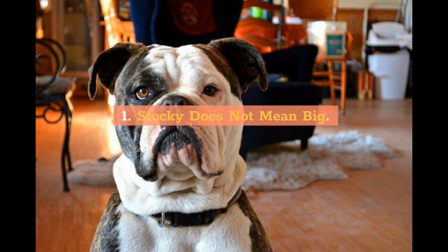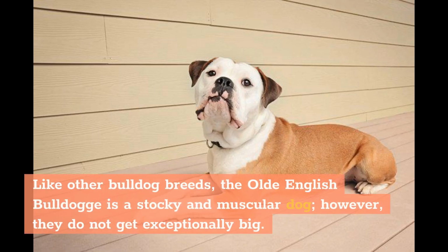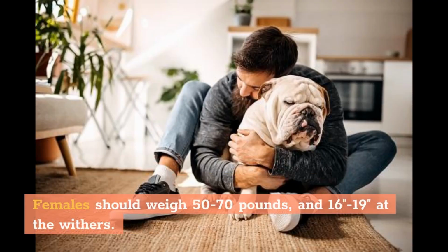1. Stocky does not mean big. Like other Bulldog breeds, the Old English Bulldogge is a stocky and muscular dog, however, they do not get exceptionally big. Males should weigh between 60 to 80 pounds, and 17-20 inches at the withers, the highest point at the shoulder blades. Females should weigh 50 to 70 pounds, and 16-19 inches at the withers.